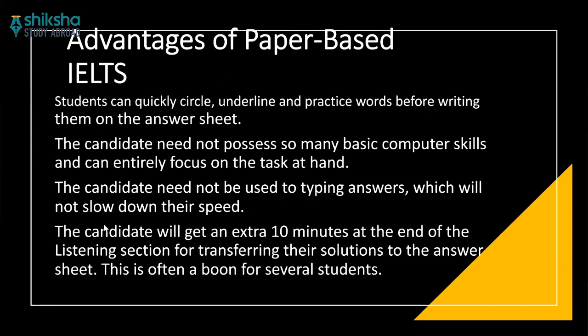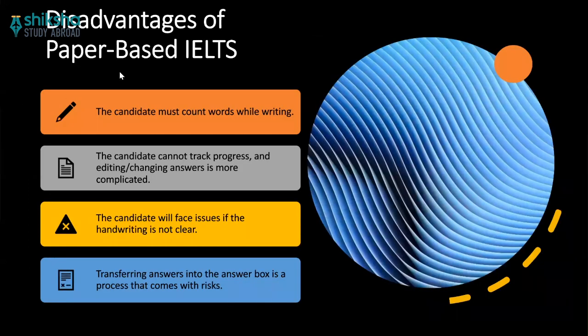on the paper. Okay. So the candidate will get an extra 10 minutes at the end of the listening section for transferring their solutions to the answer sheet. This is often a boon for several students, which is not there in CBT paper. Okay. Now, moving on to disadvantages of paper-based IELTS. The candidate must count words while writing. Okay, so this is one of the demerits of paper-based test.